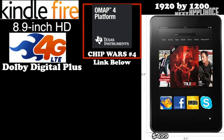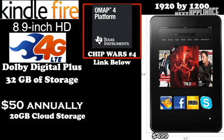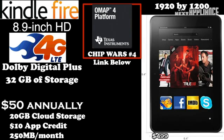With the LTE model, you not only get 32 gigs of storage, but the really interesting part of the deal is the data plan. For $50 a year, you get 20 gigs of cloud storage, a $10 App Store credit, and 250 megabytes of LTE data every month. That's perfect for light web browsing and email on the go.